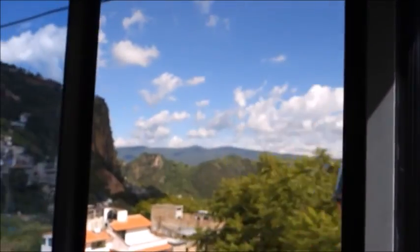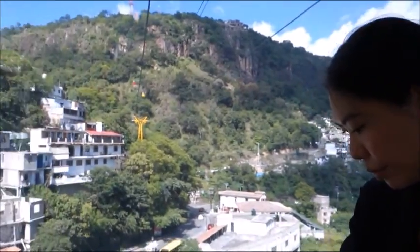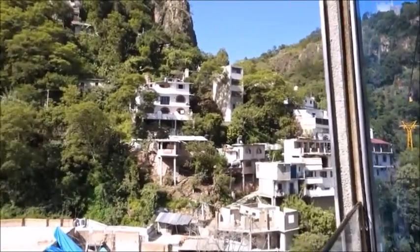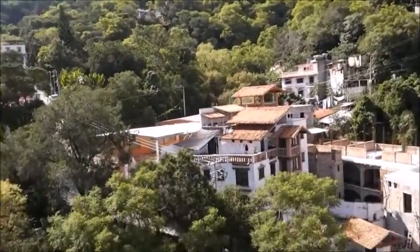It only lasts for 3 minutes, so enjoy the view. Wow! The train has left the station. There are views. It was 100 pesos per person, which is $5 round trip, which seems kind of high, honestly, but for Mexico, not for the rest of the world.